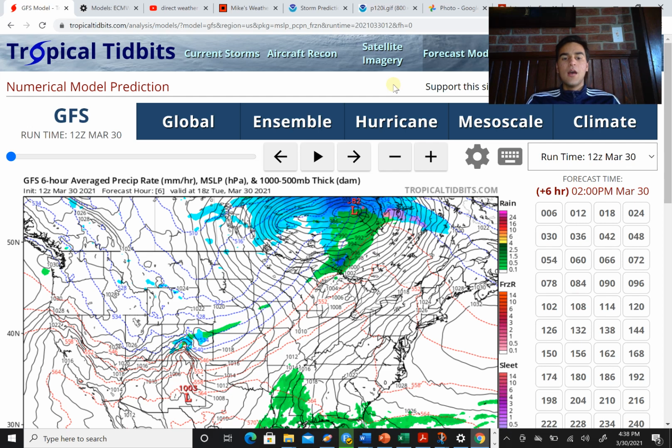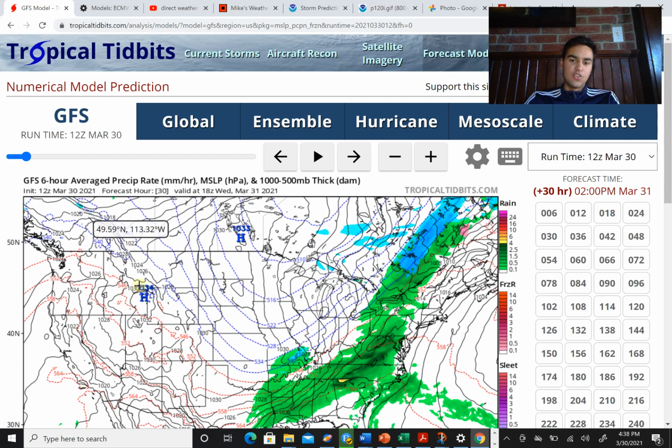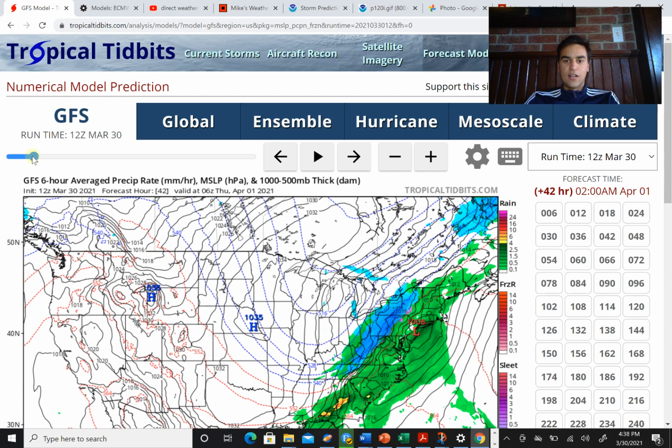So let's begin by taking a look at the GFS model. This is the first time in a while I've been talking about winter weather, because over the past several weeks my content's mainly been focused on severe weather, because obviously most of the weather that's been going on in the United States has been severe weather. But now we're back into wintry weather, and not only that, this could potentially be a major snowstorm and bring major impacts to certain areas in the Northeast.